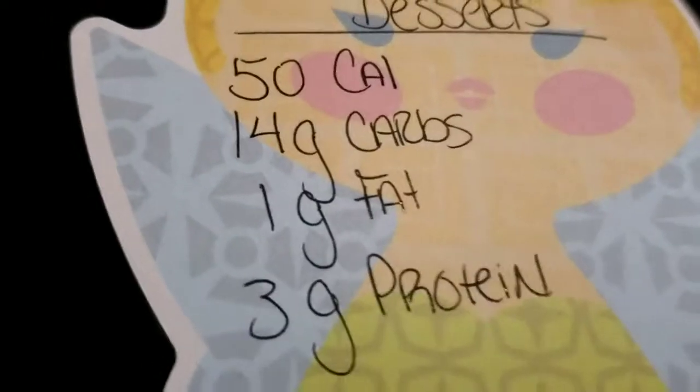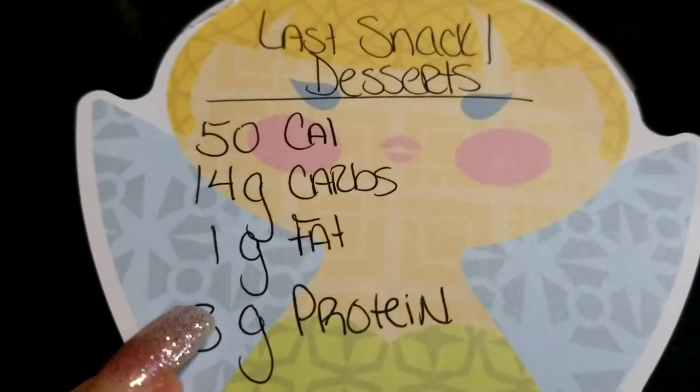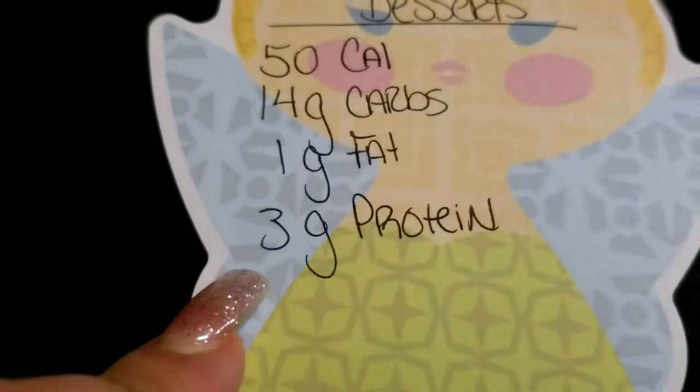Next, I got this. This is probably going to be the last meal. It's a sugar-free fudgesicle. It's for when I want something sweet without the sugar and all the calories. It's really good. That fudgesicle was 50 calories, 14 grams of carbs, 1 gram of fat, and 3 grams of protein.